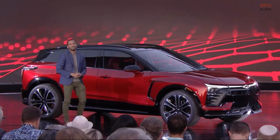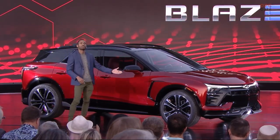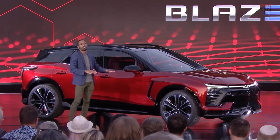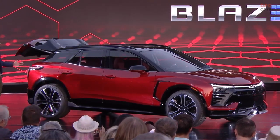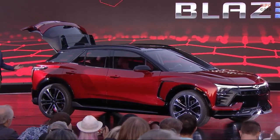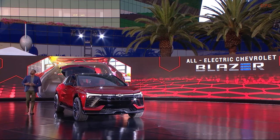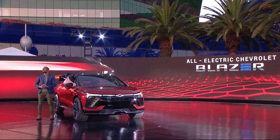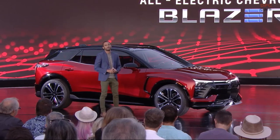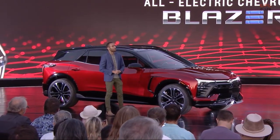Everything about the Blazer EV is intuitive and thoughtful. The driver's side powered charge port door opens with a gentle push. And when you make your way to the rear of the vehicle, the presence-based liftgate will be open for you without having to open anything. Those are just a few of the features that are really going to elevate this experience for our customers. And to me, it's a rolling piece of art. I can't wait to see it out in the world, exciting our customers for years to come. Thank you.